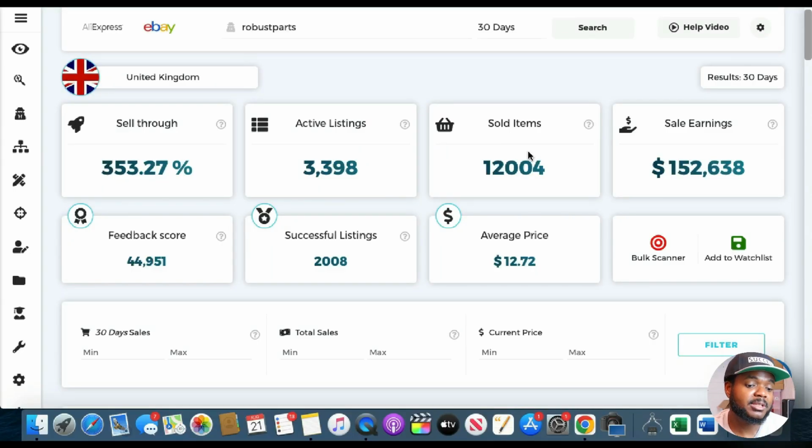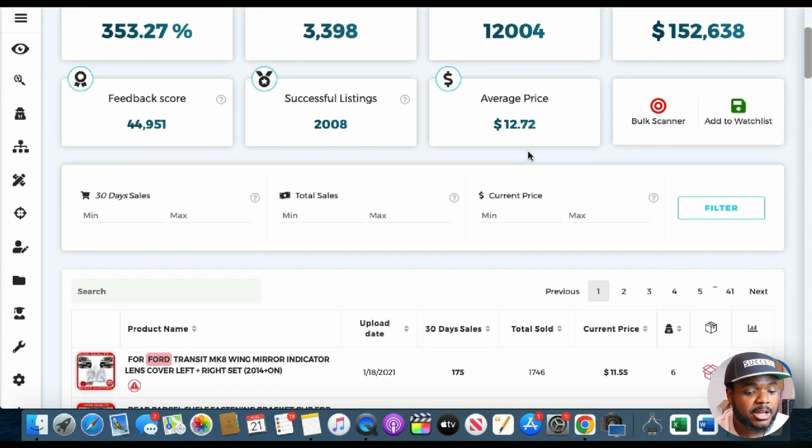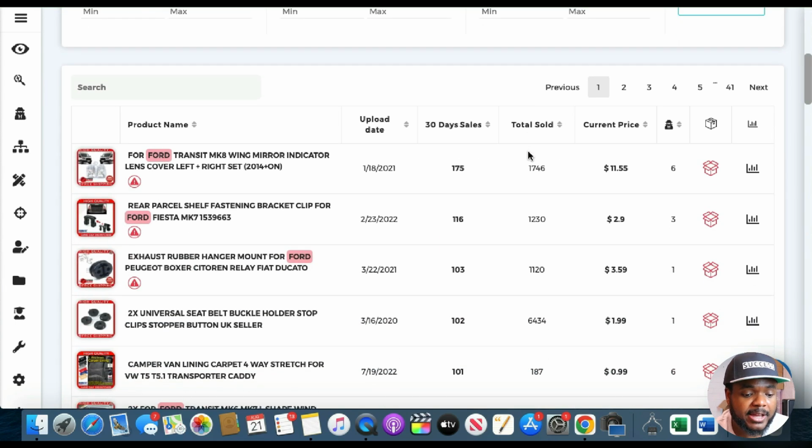And one of the benefits of using something like Zik Analytics when it comes to doing competition research just like this is that you're going to be able to scroll down over here and see the top performing items in the seller store. And as you can see, the top few items that performed well in the last 30 days that made them the most money have Ford in the title. So this one is a Ford part, this one is also a Ford part, this one as well.